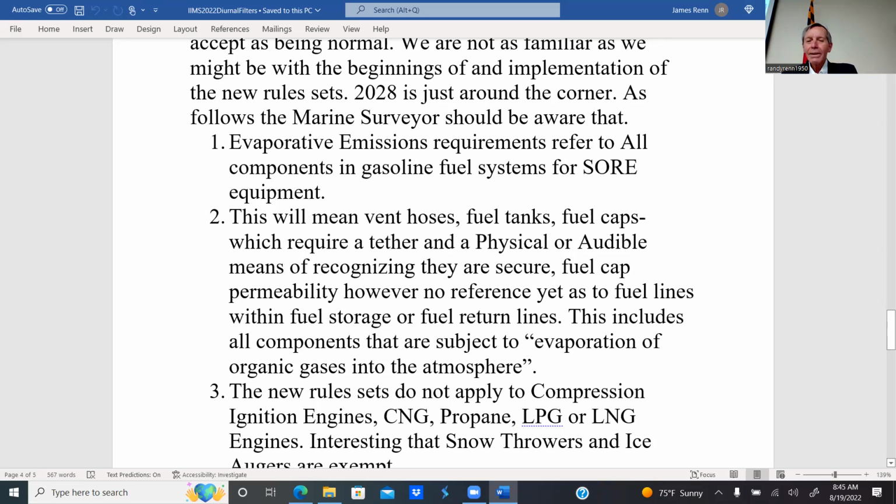in that way, because this means that vent hoses and fuel tanks, fuel caps, which now require a tether on the fuel cap on your weed eater, have to have a physical or audible means of recognizing they're secure. All right. And I asked the question, does that mean you hand tighten it? No, there has to be some methodology to say it's hand tight, like a slip click or a snap that tells you it's locked down. I'm sure steel chainsaws love that rule, but that's what you've got to have.